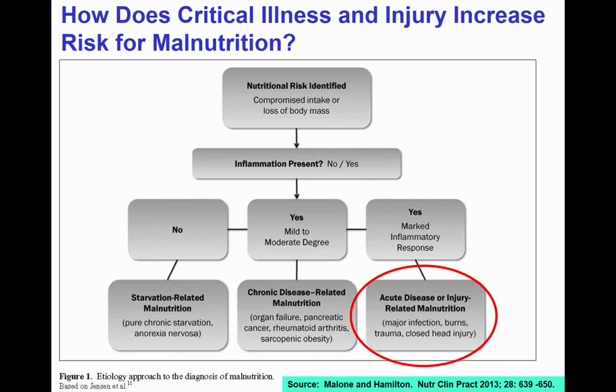one, right? Because it may be that they don't have a lot of the criteria right off the bat to diagnose them, but they're certainly at risk, right? So what would you say if somebody said, why am I at risk for malnutrition given that I'm in the ICU here? What would you say to that person?